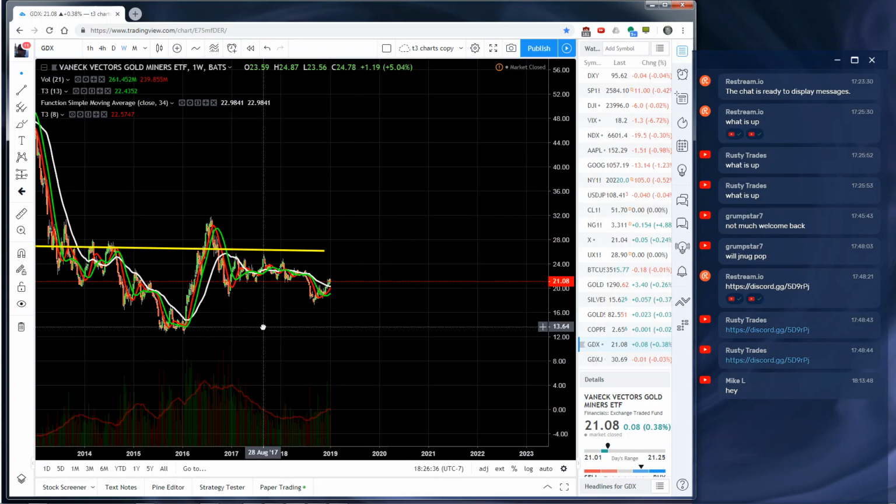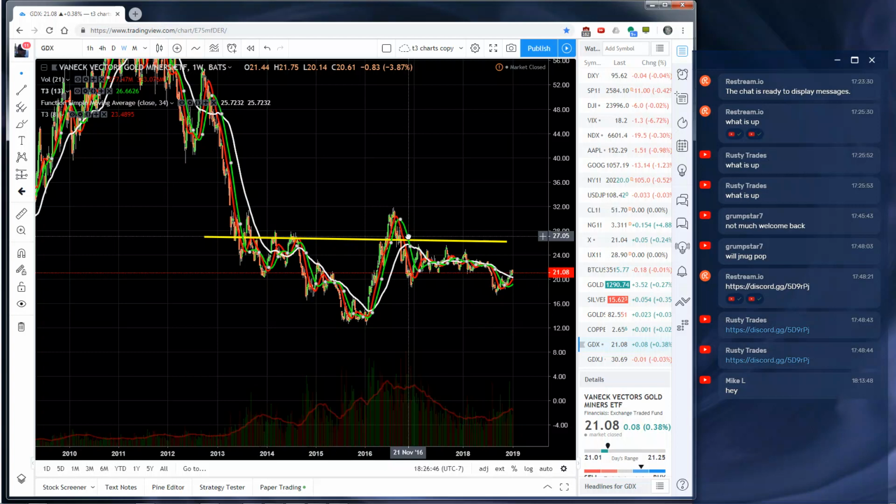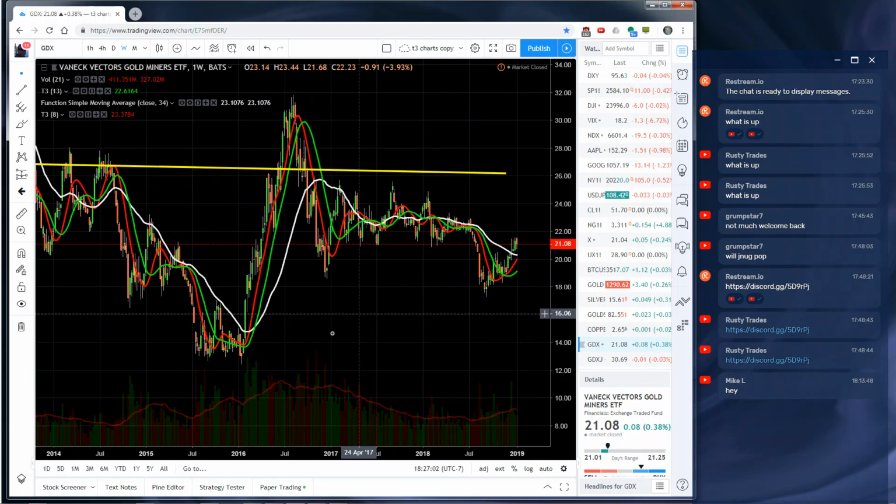Moving on to miners, I got the big boy miners, GDX. Remember the left shoulder, the head, the right shoulder, and nothing really came of it. So maybe this is just the elongated right shoulder completing. Nothing's violated the pattern yet, as it needs to break down way below 1475.